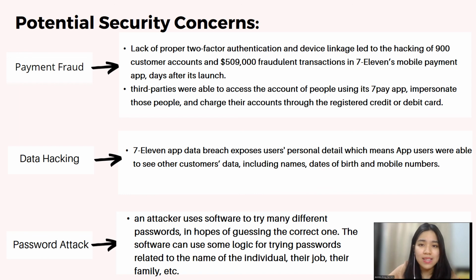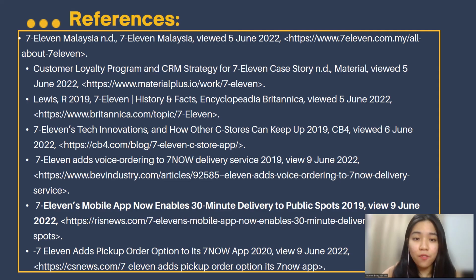And last but not least, there is the password attack. A lot of attackers are frequently seeking various software in order to find or attack the password. They hope that they can find the correct password to breach or get into someone's account, which is very serious nowadays in the world. So these are the security concerns.